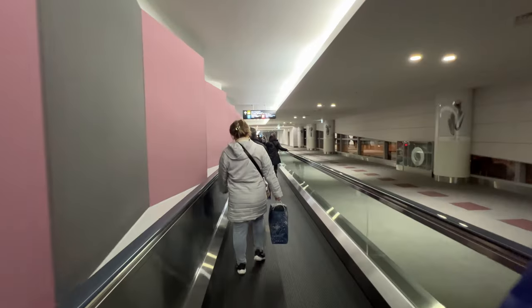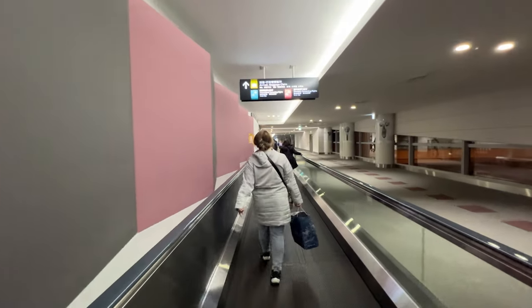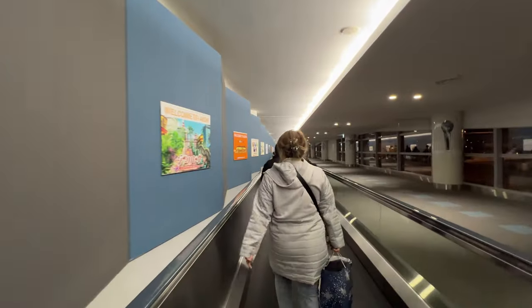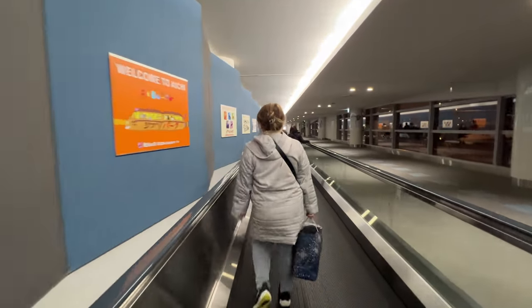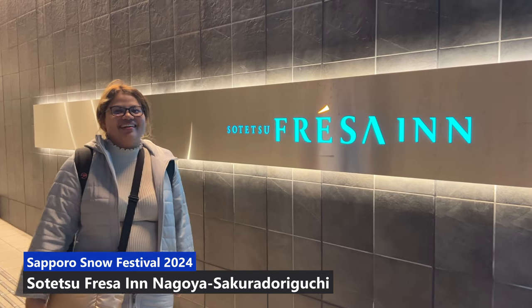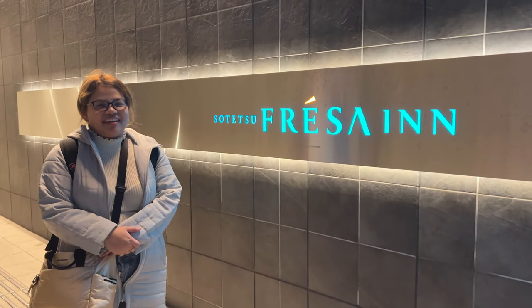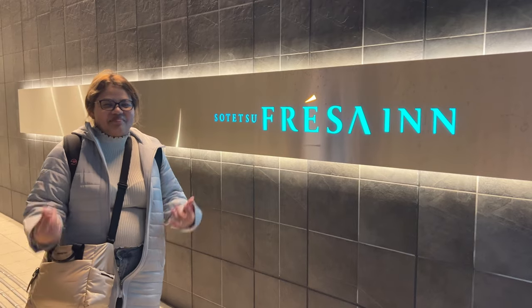The travel time from Hokkaido to Nagoya is roughly 2 hours. Buti na lang hindi na-delay yung flight namin, kaya nakaabot pa kami sa last train to Nagoya City proper. Hi! So nakarating na kami here again in Nagoya from Sapporo. So medyo ginabi kami and nagsara na yung mga train, pero madali na namin punta.